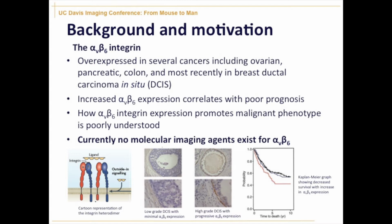If you take a look at these middle slides here at the bottom, these are pathology specimens from patients with DCIS and stained for alpha V beta 6 integrin. And what you notice on the left two slides there is for very low-grade DCIS, you get very minimal staining for the alpha V beta 6 integrin. However, when you look at high-grade DCIS to the right there, you notice a much more pronounced expression of the alpha V beta 6 integrin, as noticed with a much darker brown staining present.